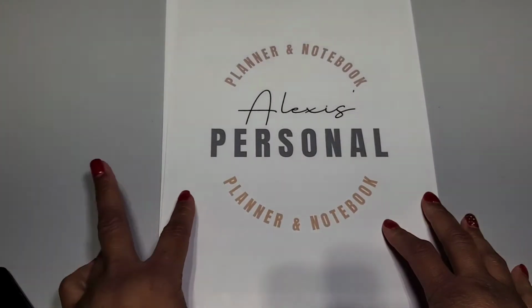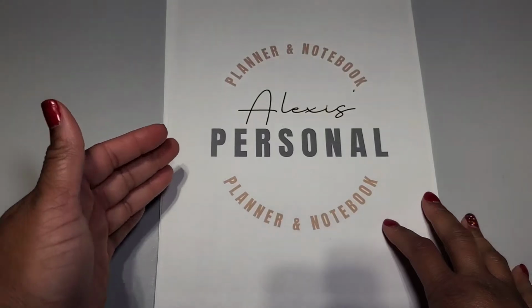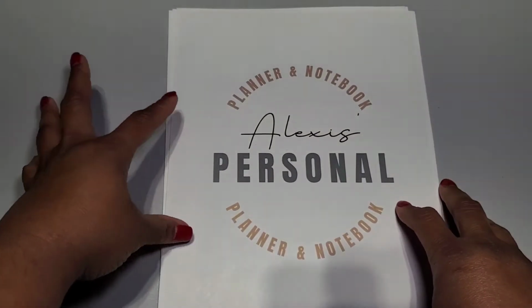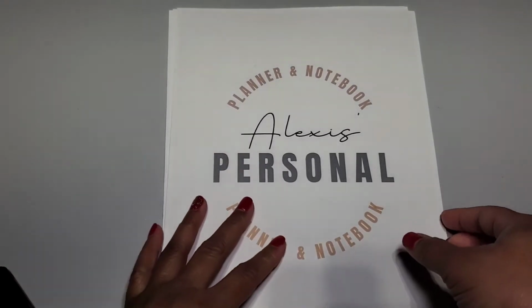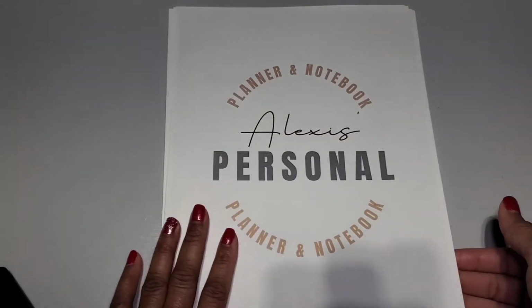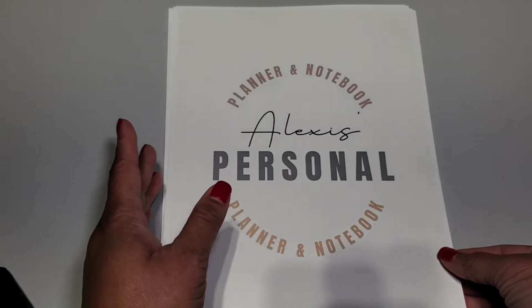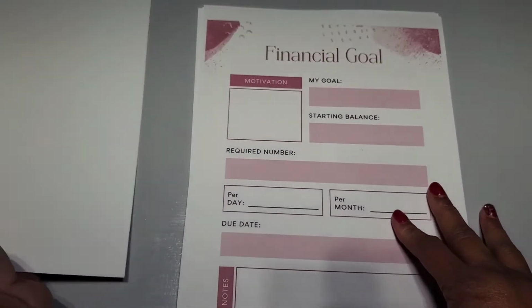Eventually this will be in the big Happy Planner style disc bound, but I ended up buying a small puncher for the classic and it doesn't work for this one. So let's go ahead and flip through this, and then we're also going to set up my 2022 financial goals as well as just overall savings goals.